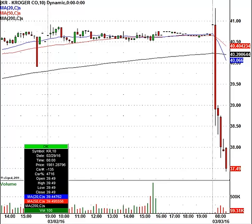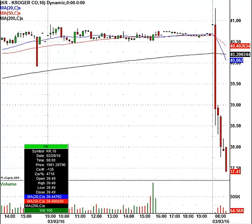But Kroger closed at $40.65, now trading at $37.50. That's a decent drop on Kroger today. So again, we'll be looking at this one once the opening bell rings.